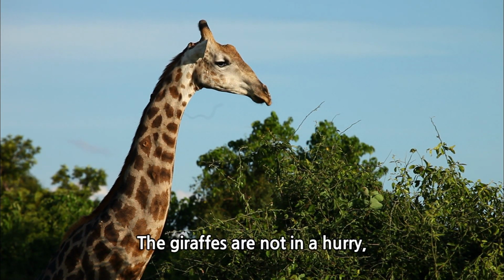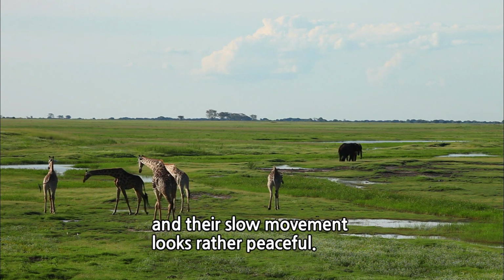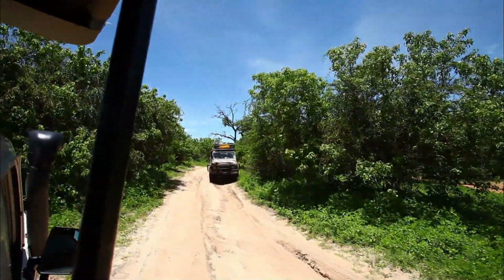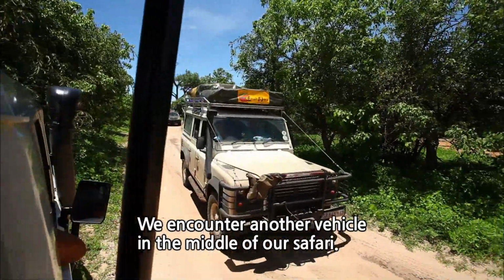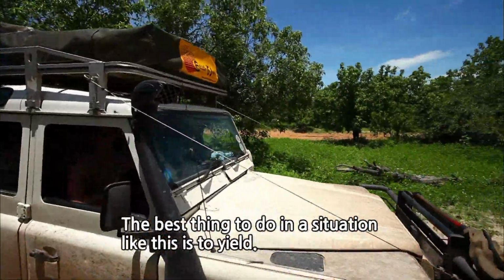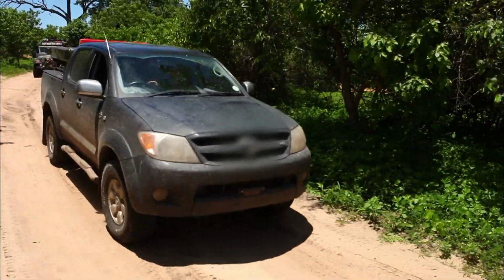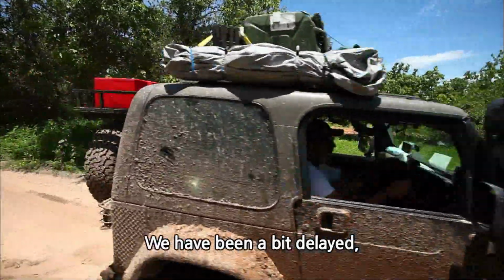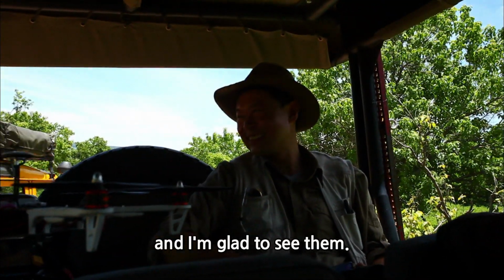The giraffes are not in a hurry, and their slow movement looks rather peaceful. We encounter another vehicle in the middle of our safari. The best thing to do in a situation like this is to yield. We have been a bit delayed, but they offer a sense of camaraderie, and I'm glad to see them.